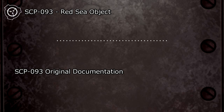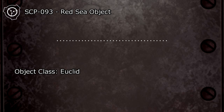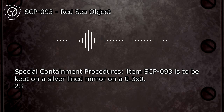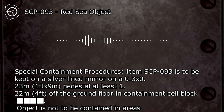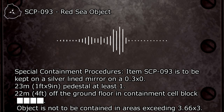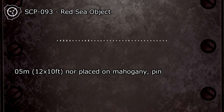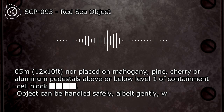SCP-093 Original Documentation. Item Number SCP-093. Object Class Euclid. Special Containment Procedures. Item SCP-093 is to be kept on a silver-lined mirror on a 0.3x0.23m (1ft x 9in) pedestal at least 1.22m (4ft) off the ground floor in containment cell block. Object is not to be contained in areas exceeding 3.66x3.05m (12x10ft), nor placed on mahogany, pine, cherry, or aluminum pedestals above or below level 1 of containment cell block.